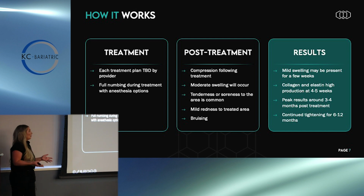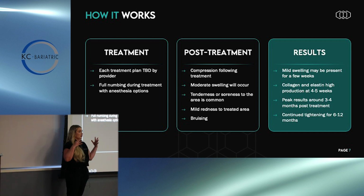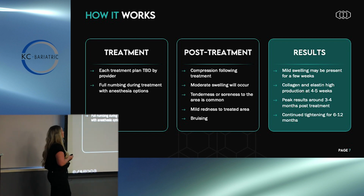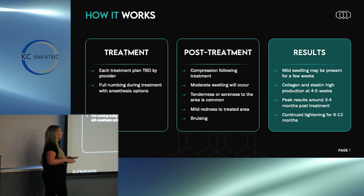So the treatment itself kind of works. You'll come in, you'll have your pre-consultation, make sure that you feel really confident moving forward, that you understand your treatment plan with your surgeon. And then the day of your treatment, you'll come in and you're going to get nice and numb. So they're going to use injectable numbing. You're going to feel really numb. But again, it's just a local anesthesia. So no general anesthesia needed for this.